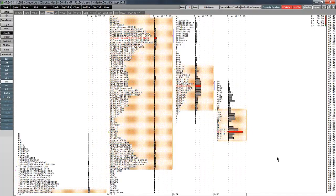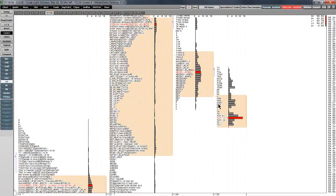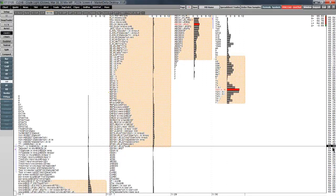So oil is still quite well bid, but we are seeing this process of profit taking. Keep an eye on that. Don't be afraid. The markets are very well balanced in terms of gold and oil. Don't be afraid to try and take on a balance trade, maybe a purchase at 64.34, which is the current weekly value area low.